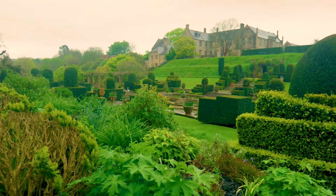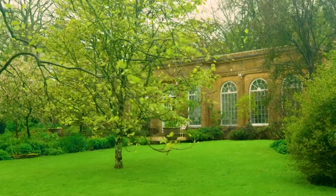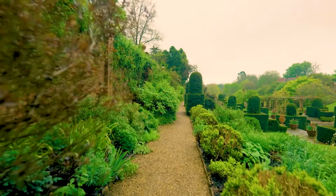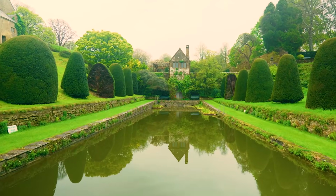Here at Mapperton, the Italianate gardens are absolutely at the heart of this place. They're both formal and wild. The beauty and power of nature is literally all around.